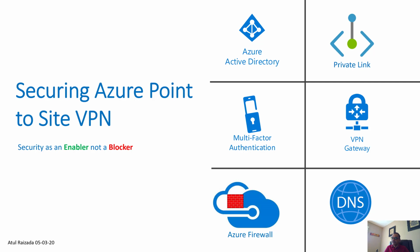We would be leveraging different features here from Azure: obviously Azure Active Directory, multi-factor authentication, Azure Firewall, DNS, VPN gateways, and Private Link. Having said that, I want to start this session with one thought, which I think is very important as a security person: security should always be an enabler and not a blocker. With that mindset, we will see what the solution brings.